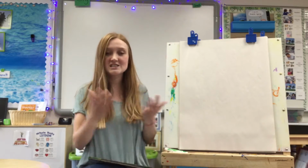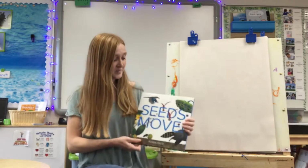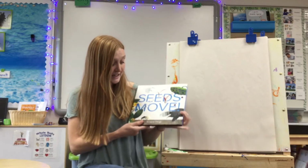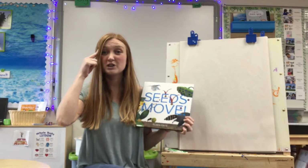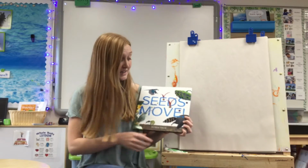Some plants grow flowers that turn into fruit, and inside that fruit there are seeds that start the whole process over again. Today we are reading the story, Seeds Move. The author and illustrator of this book is Robin Page. She had to be creative and think of the words, and she thought of the pictures. She's the author and the illustrator.